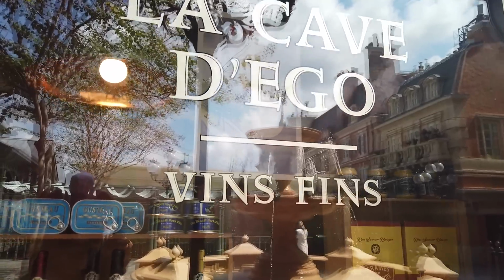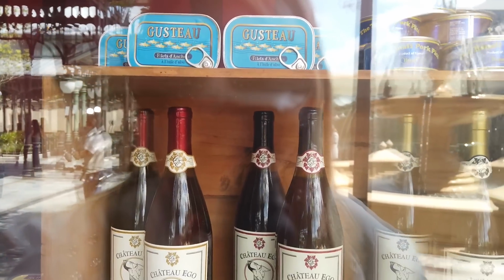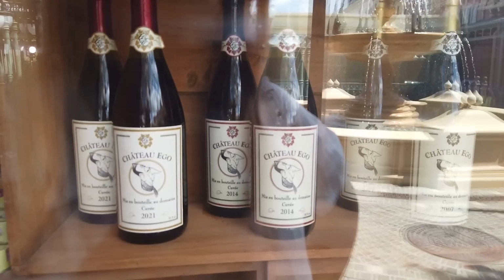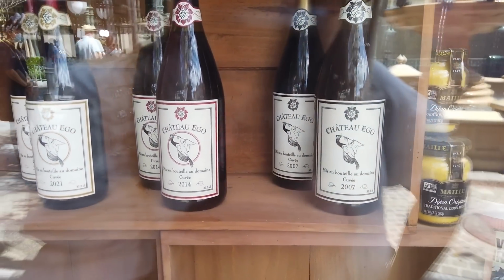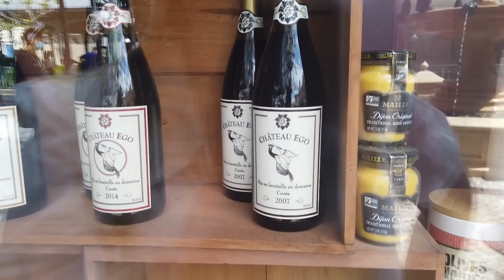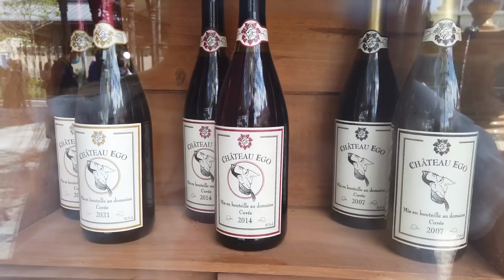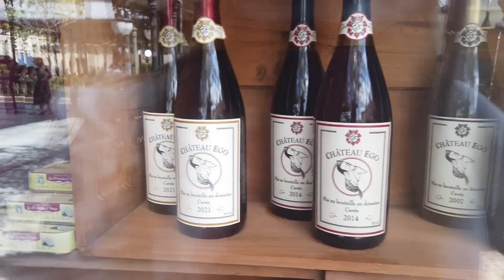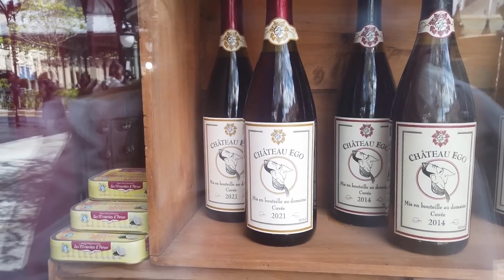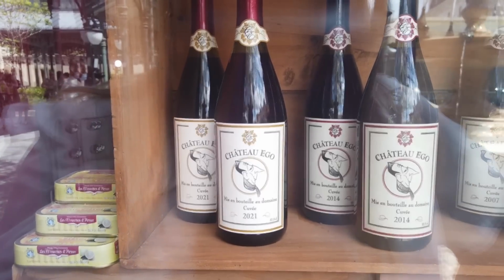He made a little wine shop, and if you take a look at some of the products he's serving, first of all, you've got Gusto Filet de Anchovy, and then you've got Chateau Ego. So he looks like he not only owns a wine shop, it looks like he owns a vineyard, but there are dates on these bottles here. 2007, that's the date Ratatouille came out, the Pixar film. 2014, that's the year that Remy's Ratatouille Adventure opened up in Paris. And 2021, you figured it out, I'm sure, the date that Remy's Ratatouille Adventure opened up here in Epcot.